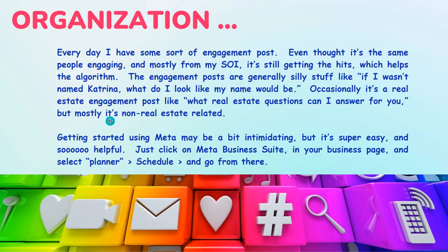Getting started using Meta might be a little bit intimidating, but it really is super easy and it's so helpful. Just go to your business page, click on the Meta Business Suite in your business page and select Planner. It actually kind of looks like a calendar. And then click the schedule pull down menu and go from there. And if you set it up right, it cross posts to Instagram every single time. So you don't have to worry about posting to Instagram either.